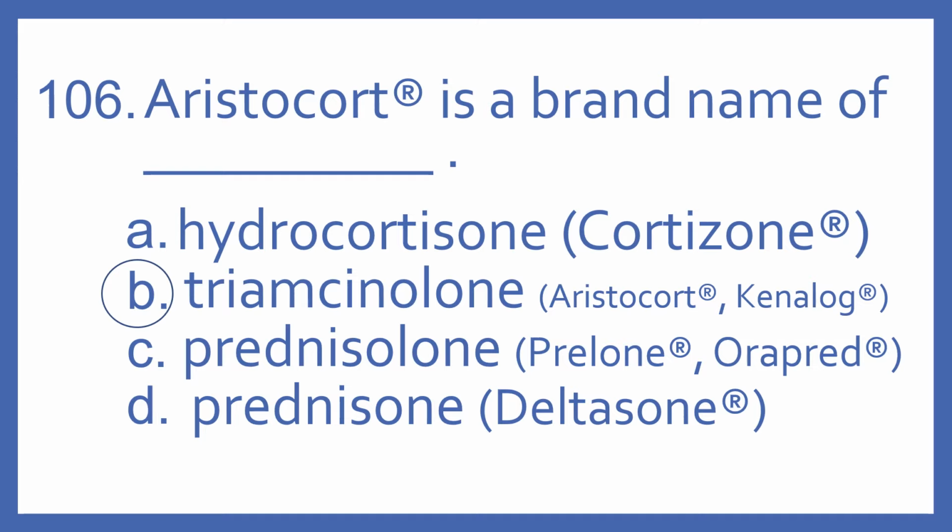Hydrocortisone is the generic for Cortisone, which is also a topical steroid product. And prednisolone is the generic for Prelone or Orapred. These are oral steroids given in a liquid form. And prednisone is the generic name for Deltasone, which is also an oral steroid.